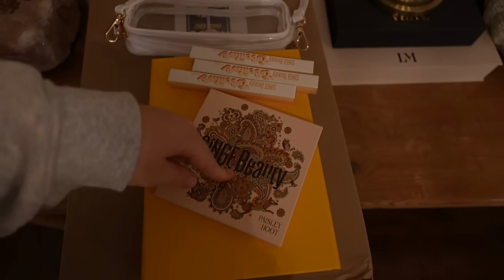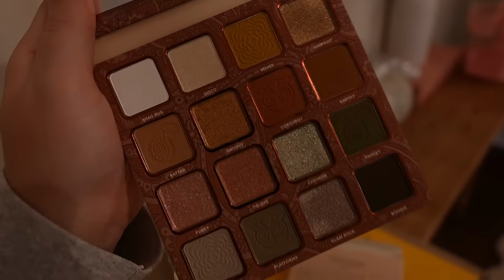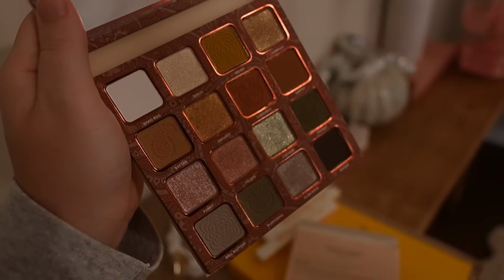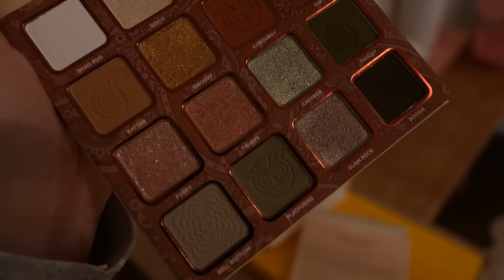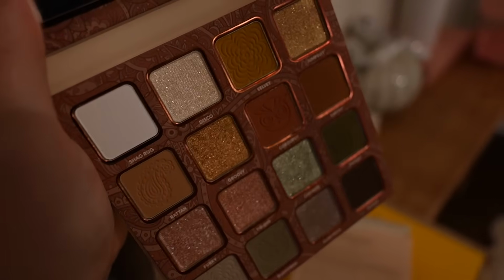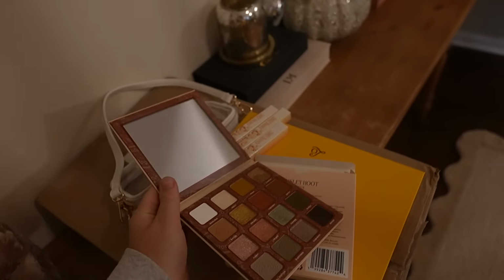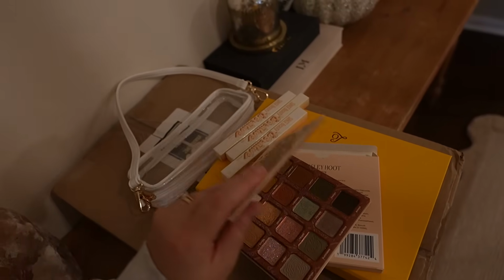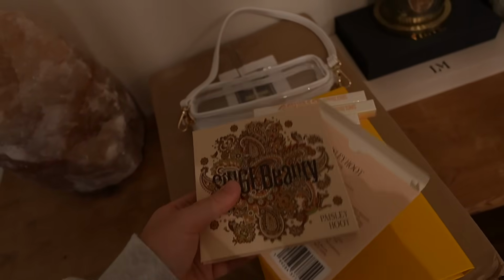I will show you what the palette looks like. It is kind of dark in here, so it's gonna be kind of hard to see. But look at this palette. This is her neutral palette, essentially. It's so beautiful. Those shimmers are everything, and the matte formula is so good. So I cannot wait to use this palette. So thank you so much to Singe for sending this collection over.